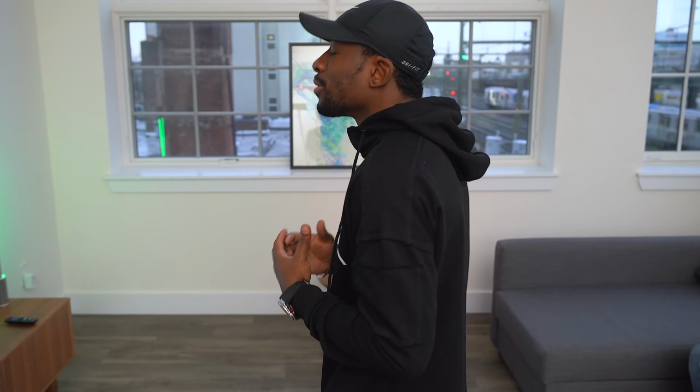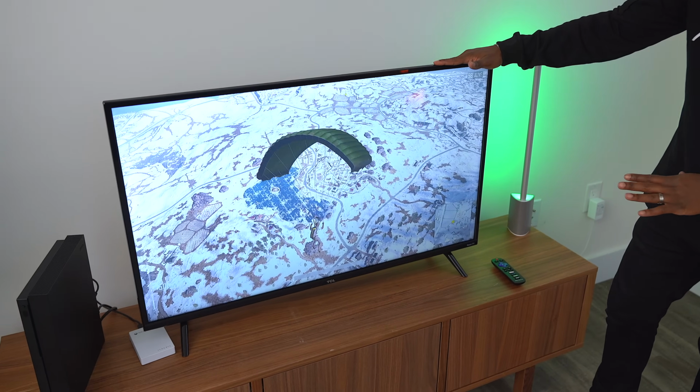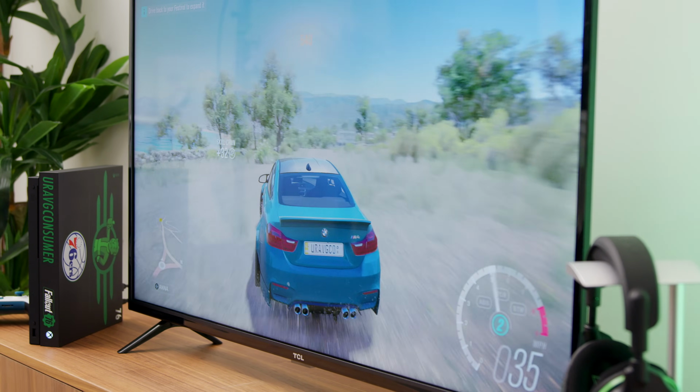And since we're talking about the Xbox One X, you know you need a 4K TV. So right here, we've actually got something that's pretty inexpensive. This is a 43-inch 4K TV from TCL. Now, a lot of you guys always say I don't pick budget-friendly items. Well, here you go. This one is not gonna break the bank. You're getting a 4K TV here for just 260 bucks.